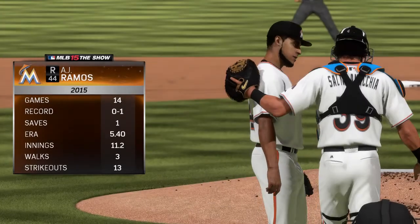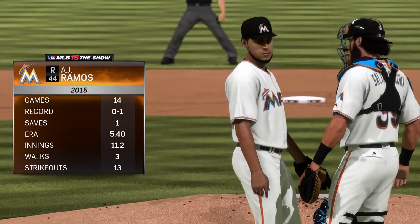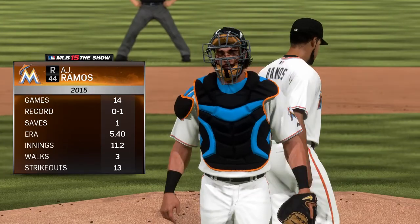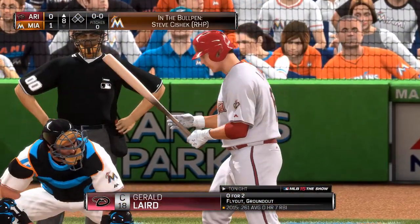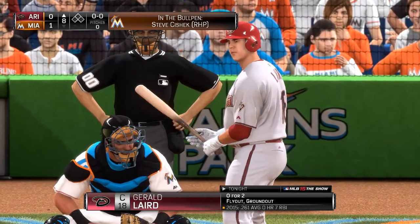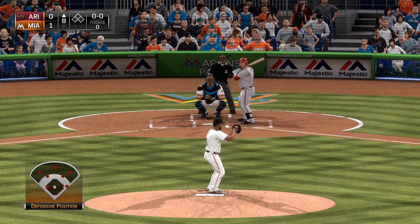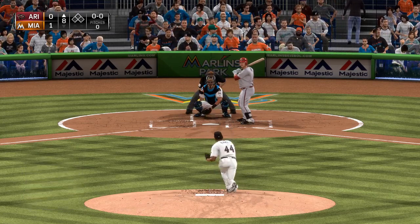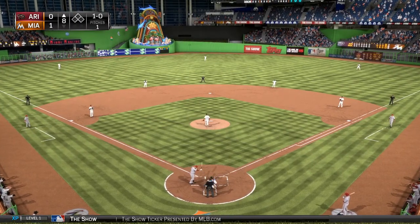A.J. Ramos will be summoned from the bullpen now as he'll take over to start inning number 8. Gerald Laird will try it again. 0 for 2 with a fly out and a ground ball thus far. Now action in the bullpen as their closer starts to get loose out there. And the first pitch of the inning here misses down and in for a ball. It's 1-0.